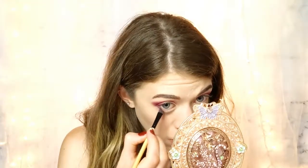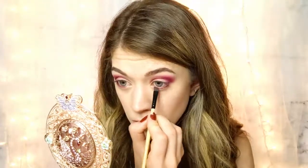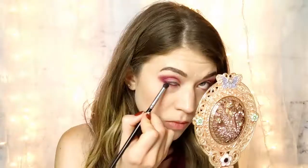I'm going to take an angled brush and go back in with Camellia and do a line on my lower lash line. And I'm going to go in with Dahlia, the bright purple again, and blend that underneath as well.